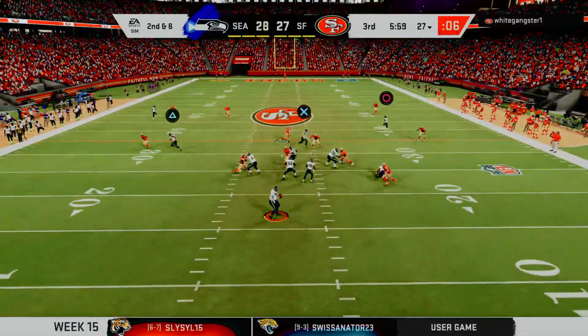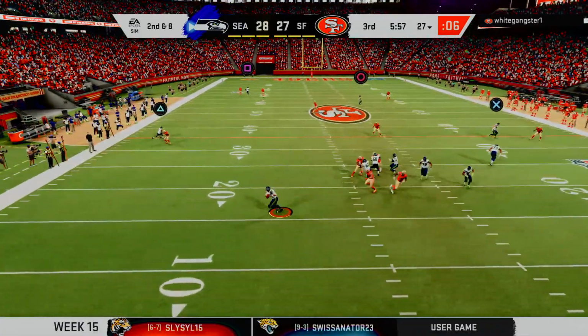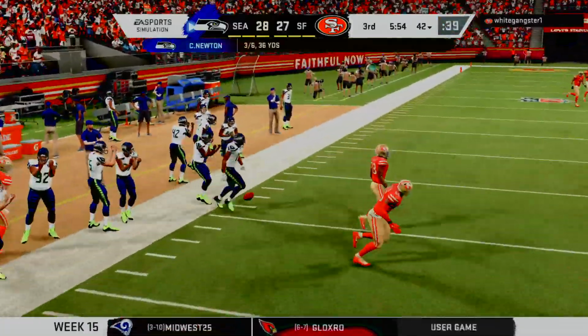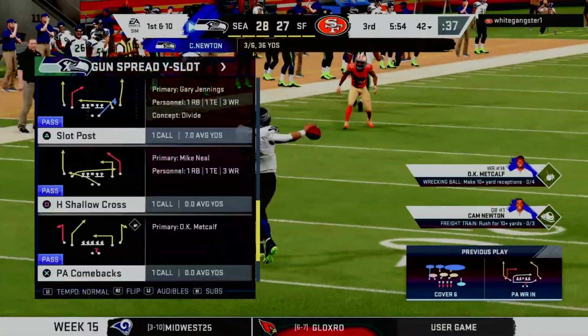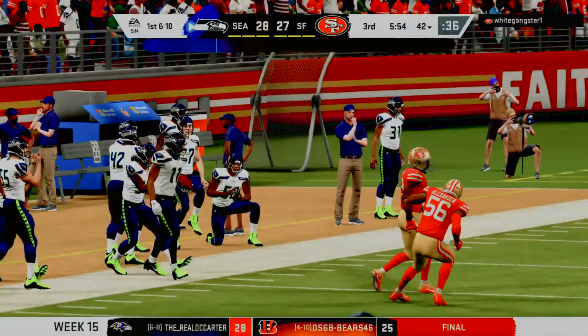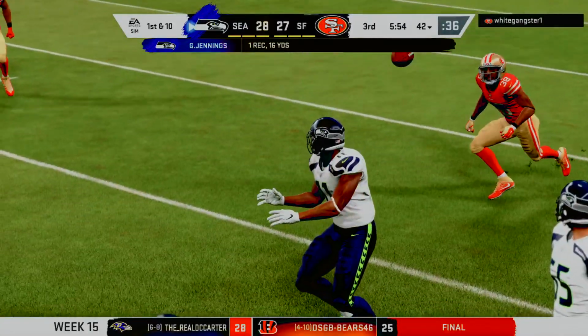After the run, Newton going to throw. Steps away to his left. He's got his man here. It's Gary Jennings Jr. And past the 40 before he's out of bounds. First down, Seattle, 16 yards the gain there.